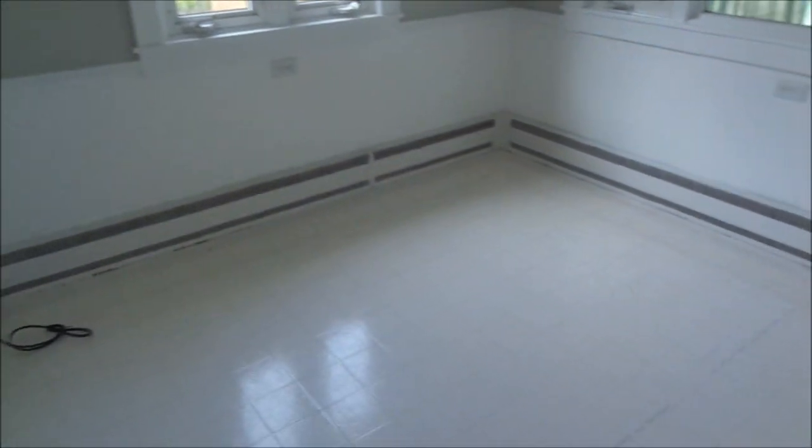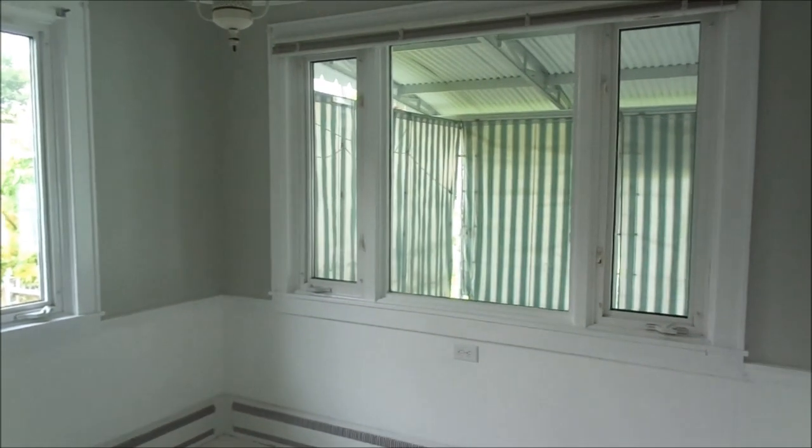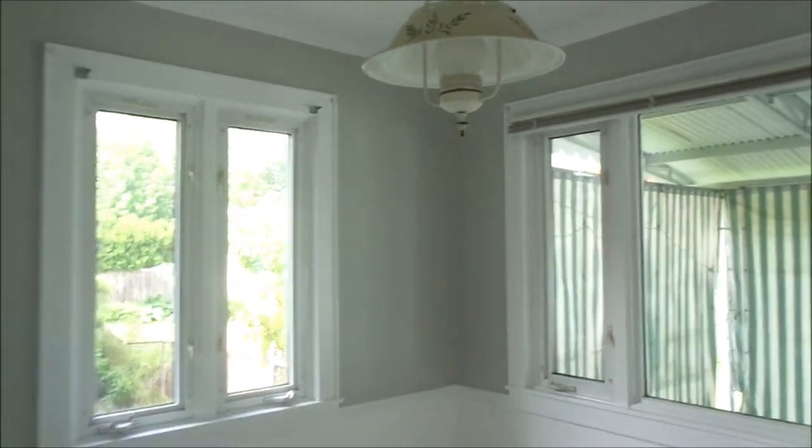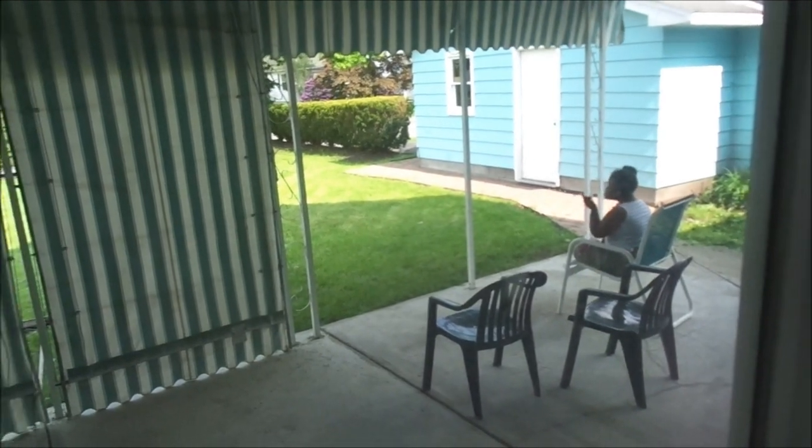Hi, Kayla Beasy. Hi. And then this, guys, is our breakfast nook eating area. It's so beautiful. I love all the window spaces that it has. The light is going to be coming out of here. I just love how bright everything is. And then it looks onto the back patio. And then there goes Nyla Beasy. It's just so beautiful and peaceful back there.